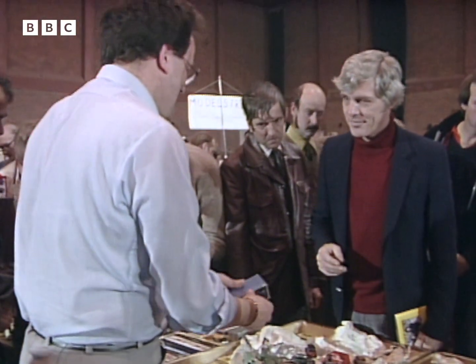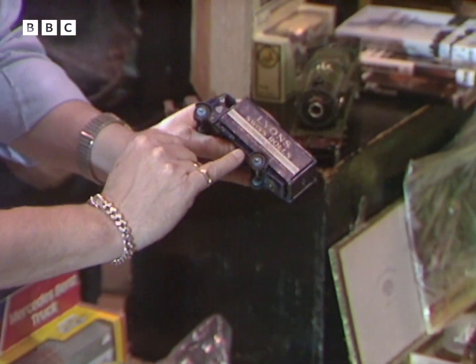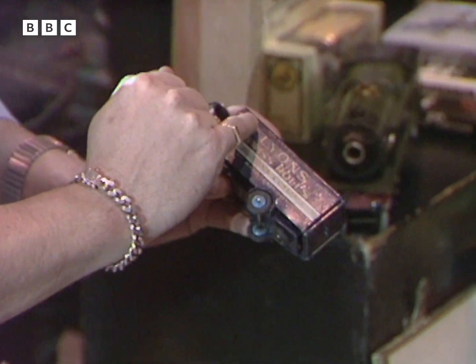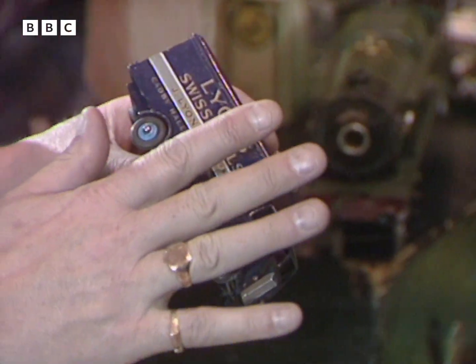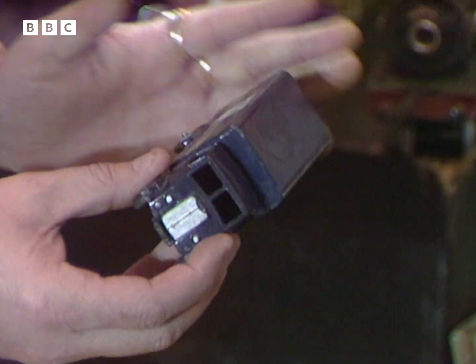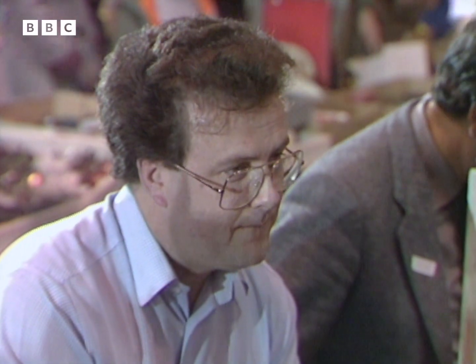Now, you're saying it's a mint box condition. The box is mint, which is very nice indeed. Yeah. But as you can see, Lion Swiss roll. Now, when we start talking about mint box, we mean mint without a single mark on it whatsoever. Here we have marks here, there, another mark there, several marks here. Very nice model, but devalues it greatly due to the condition that it's in. It's in very good condition, but mint box, it certainly is not. How much would you offer me for that? I think about £50 for that.